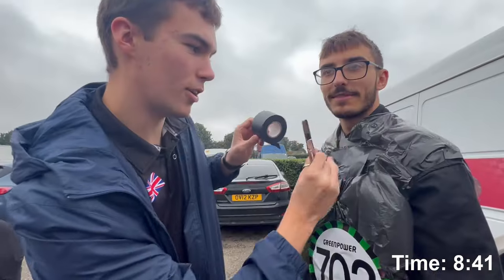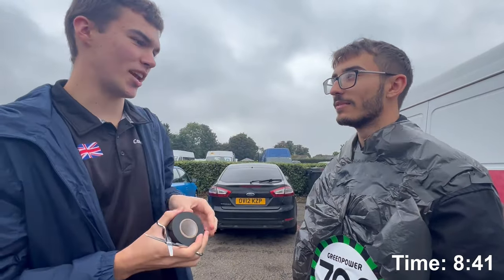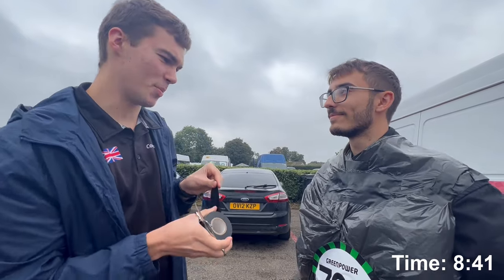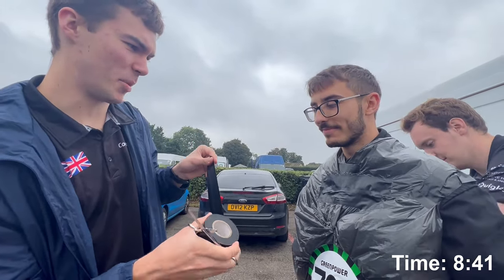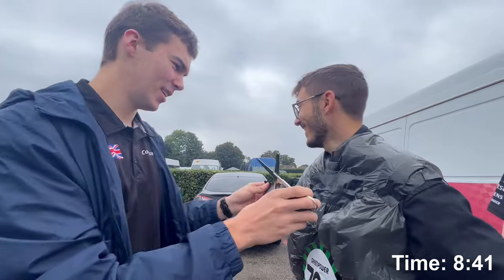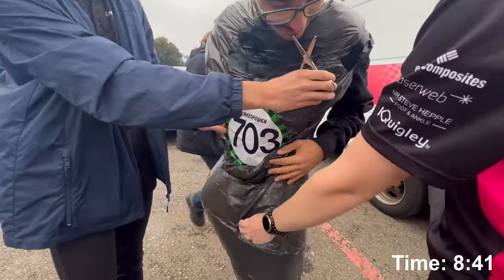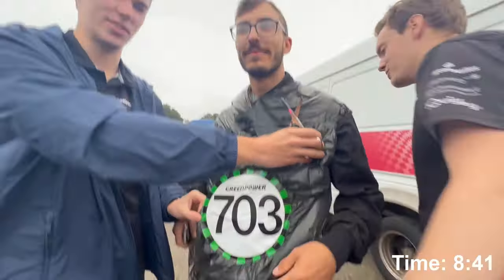Vee-Log. We're currently taping up Jason because of the weather. So I'm just making him a bit more aerodynamic because the bin bag isn't particularly aerodynamic. Jason, lift the hand. We have branding as well. Yeah. He is the car.